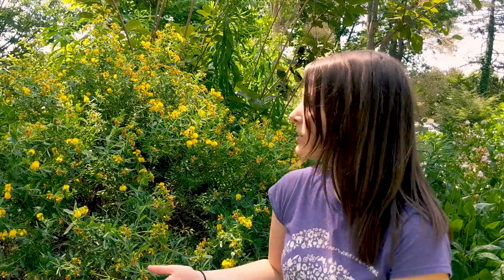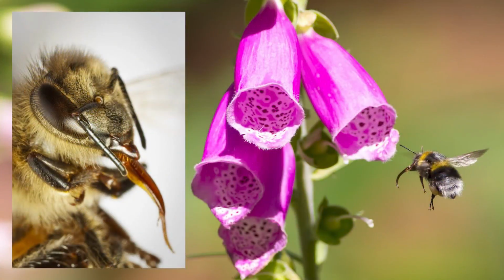Since bees are active during the day, they only pollinate flowers that bloom in the daytime, like the ones right behind me. Because of their long tongue called a proboscis, bees can reach nectar way down in tubular-shaped flowers. Bees are the main pollinators of many of the crops we know, like apples, almonds, squash, melons, cucumbers, cranberries, blueberries, beans, peas, and a lot more. Some of these foods, like almonds, wouldn't even exist without bees to pollinate them.